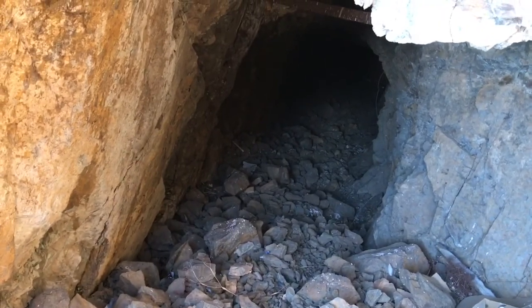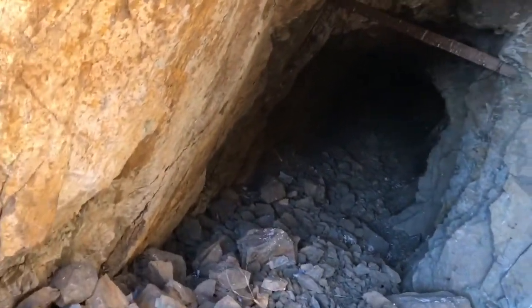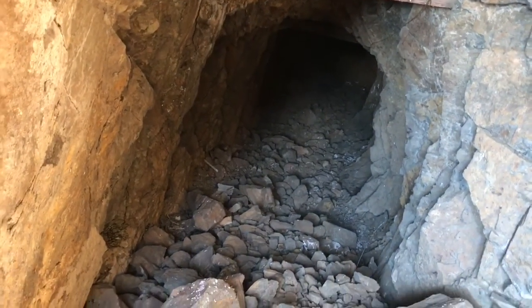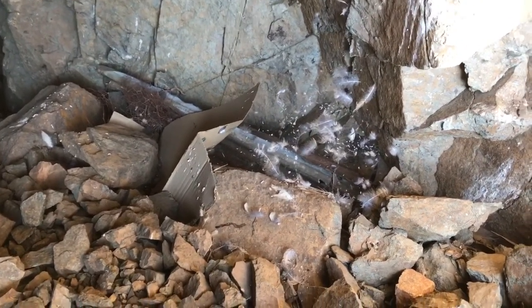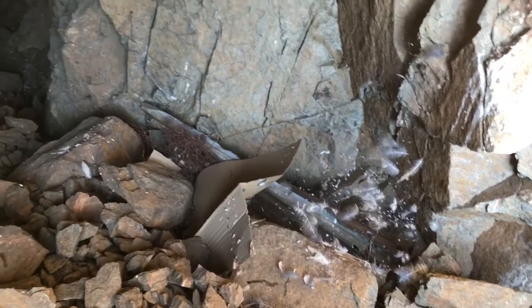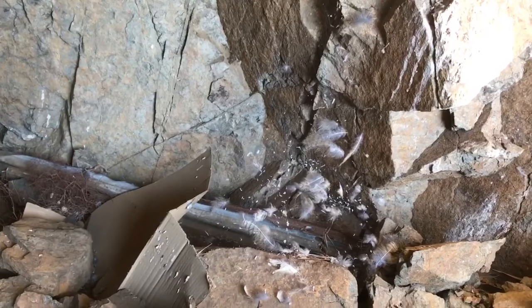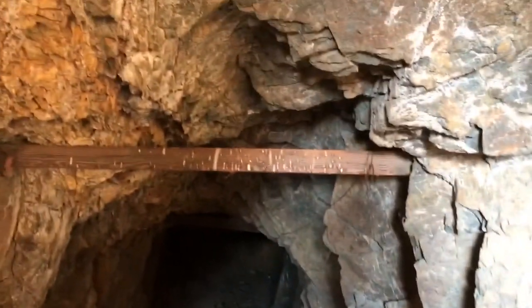Hello? There's no mountain lions or anything in there. Cougars, coyotes. You hear that? That's probably some sort of rodent, because it ain't big enough for a cougar. Looks like a bird got eaten right there. Old timber.